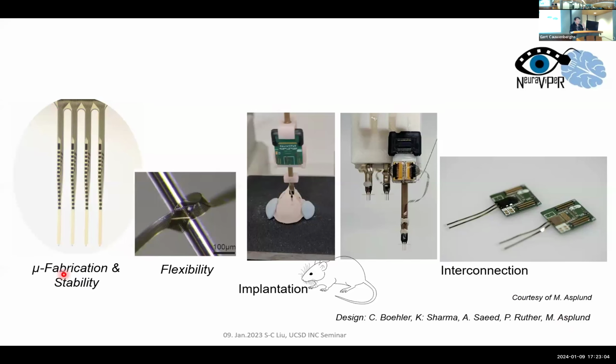These electrodes are micro scale, and something we're concerned about is their durability: how good are these recording sites or stimulation sites, particularly when you use them for a very long time? Are they going to degrade in some way? This picture shows how flexible these electrodes are. You can see they're wrapped around the volume, and the scale here is about 100 microns.